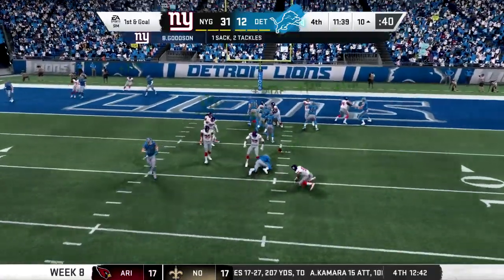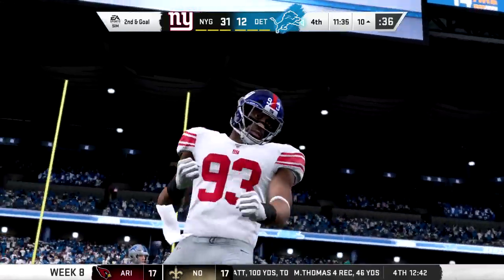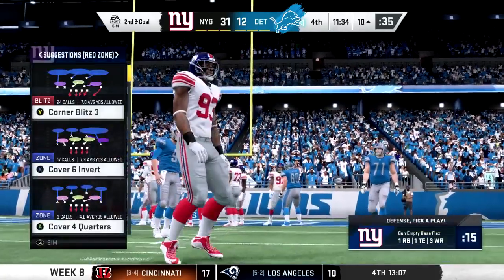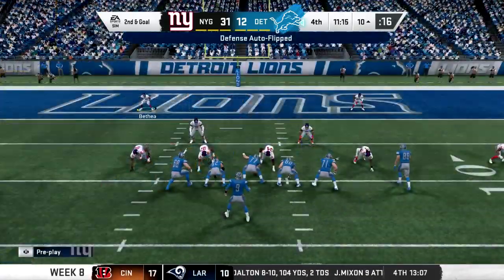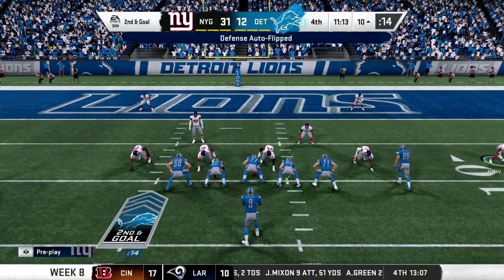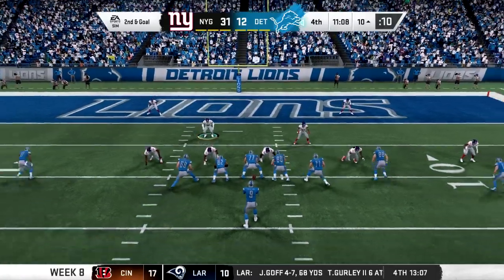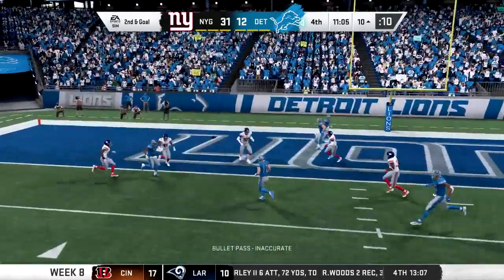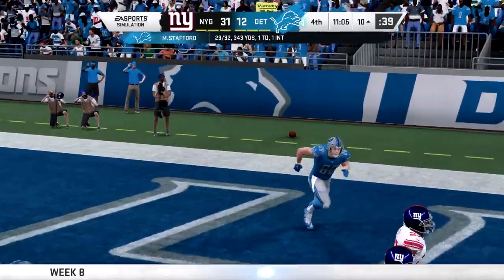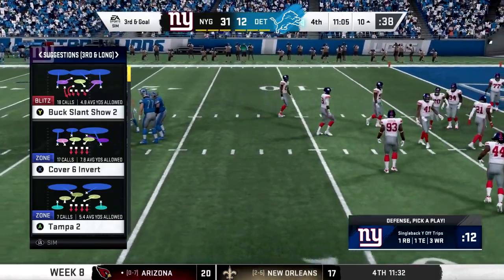Under pressure, down he goes. Sacked at the 10. B.J. Goodson came in there hard on the blitz and got him down 9 yards behind the line of scrimmage. Moved back to the 10. They'll try on 2nd and goal here. Stafford, looking middle, and it's incomplete. Danny Amendola, that was the intended target, but now it's 3rd and goal.